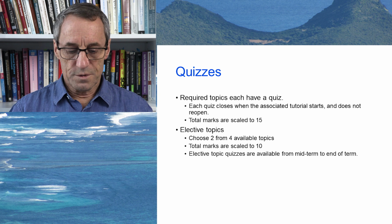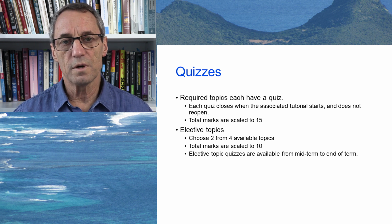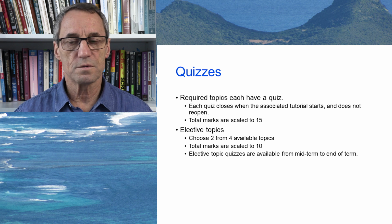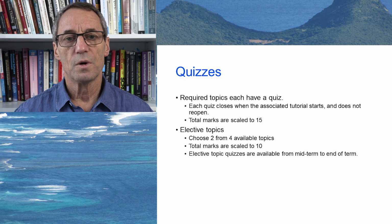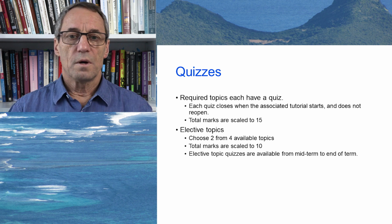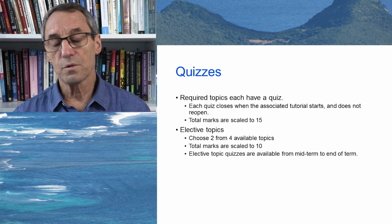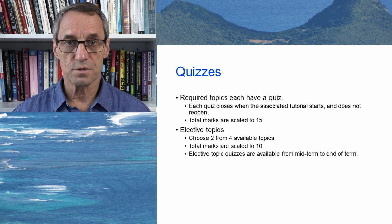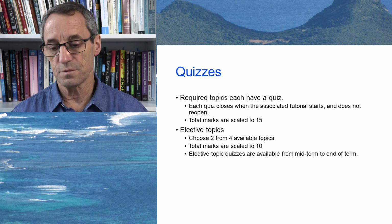The elective topic quizzes, you get to choose any two out of 4 of the topics. You should know about at least 1 and preferably 2 specialized architectures, and so you get to choose any 2. And I will take the best 2 marks. You can take all 4 quizzes if you wish. I will still take the best 2 marks. And they are scaled to 10, so each quiz is worth 5 marks.